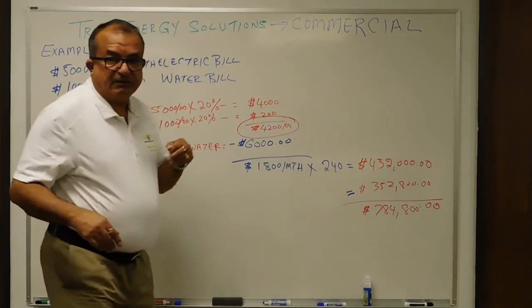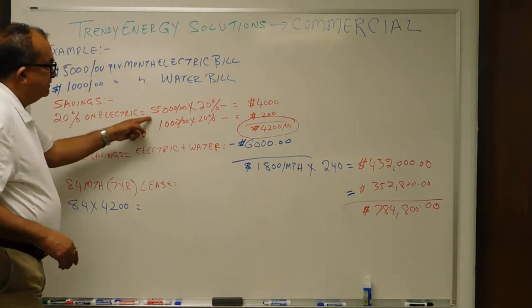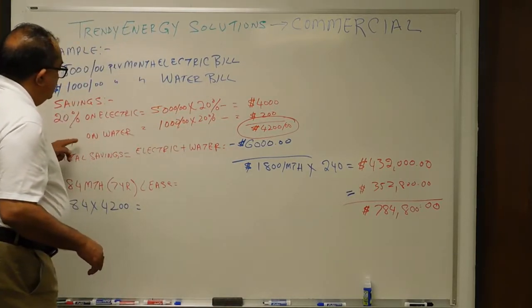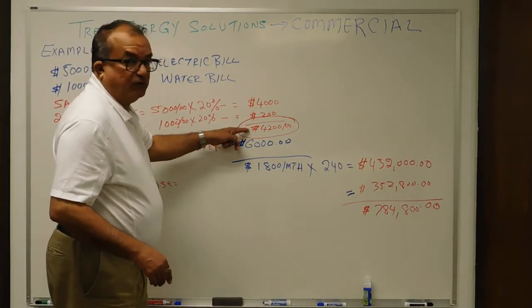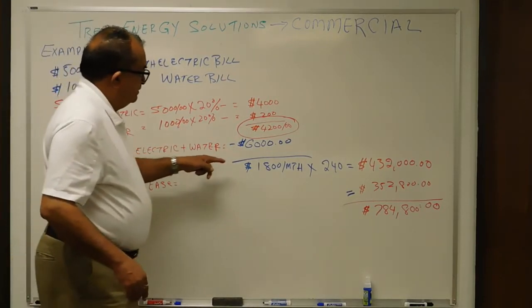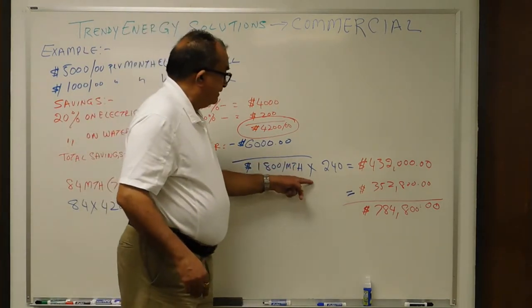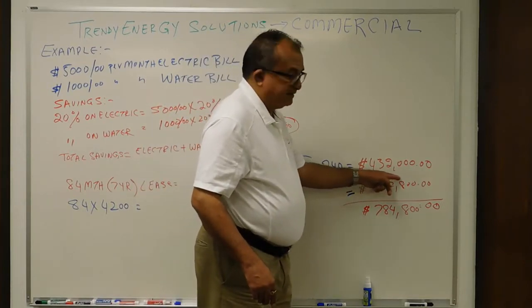Let's see what I'm trying to explain here. $5,000 per month with 20% savings, so they're paying $4,000. On the water, $1,000 a month with 20% savings is $800. So in total they're paying $4,800. Before they were paying $6,000, now they're paying $4,800, giving them a savings of $1,200. If you multiply that by 240 months, you get approximately $288,000.